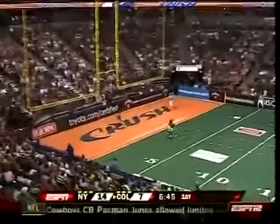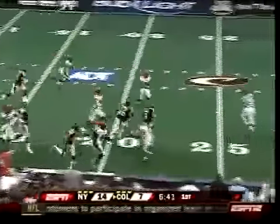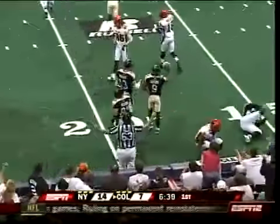Here's before the game. That's what you call getting hyped, babe. Here's Chad Owens on the return. And there's a seam for Owens. All the way to the 20-yard line before he's dragged down by Adalakin.